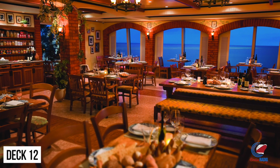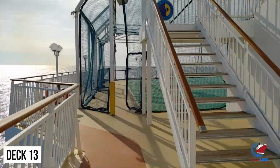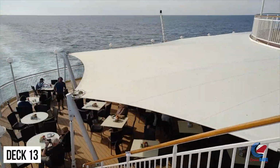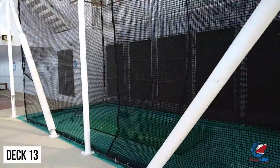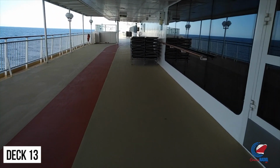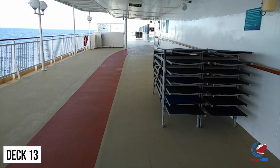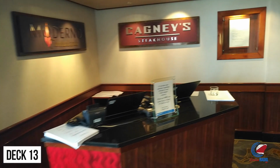Up one deck to number 13, you're going to find a mixed bag up here. Towards the back of the ship, you're going to have the basketball and tennis courts, also a little bit of miniature golf in the sports court. And then, a little of this, little of that for some outdoor chess or deck games, shuffleboard, what have you. Jogging track up here as well. Really, I should probably clarify. That's not really a jogging track down there on deck number 7 that you can walk around the whole ship. It's just a covered area if you want to avoid the sun. Midship on deck 13, you're going to have the Moderno.